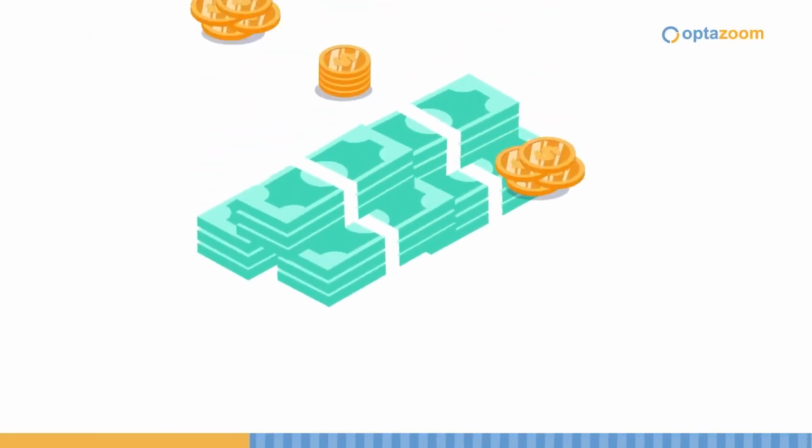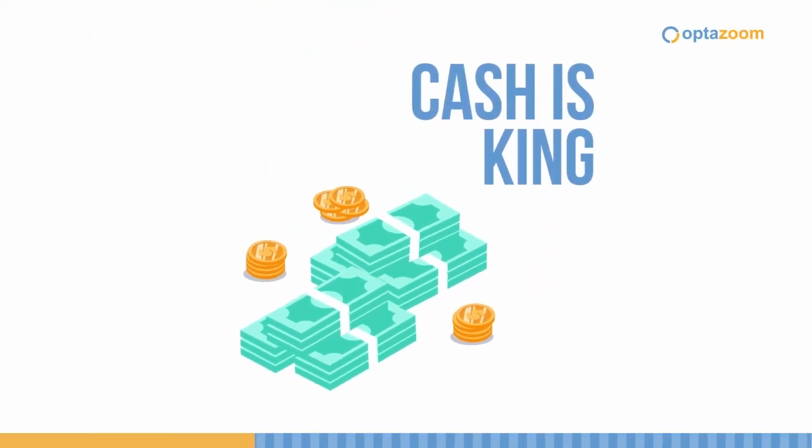However, when you're looking at all these things to determine whether or not you should buy a practice, the number one thing you want to look for is cash flow. So net operating income, cash is king, because let's face it, if the practice isn't making any money, why would you want to even invest in it?